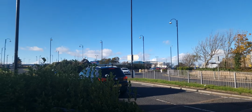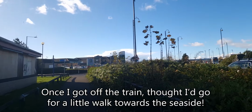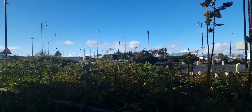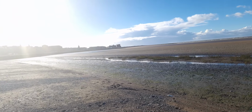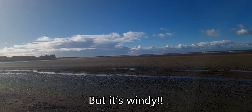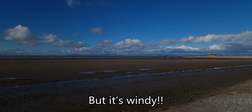Bit windy here, but you've got a nice little retail park not far from the rail station. We've got a Morrisons, an Aldi, and a few other shops around here. Made it to the beach at Morecambe, and the scenery is just really nice around here. It's a nice little beach. It's not busy, it's relatively quiet at the moment, but there's the sea. And there's some of the hills over there. I think that's towards Cumbria.